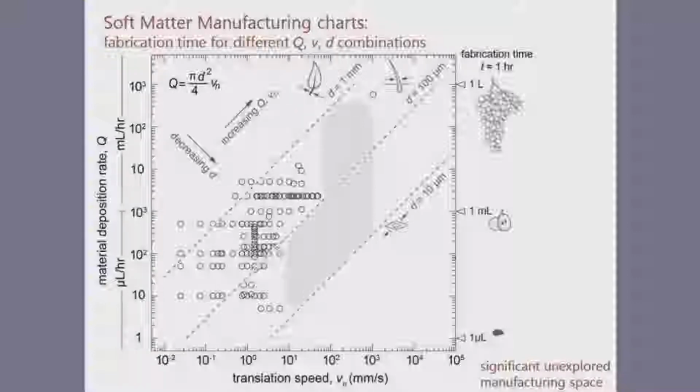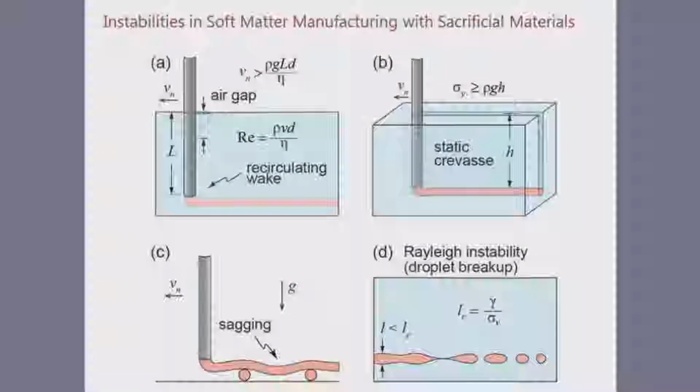And here we demarcate a region of unexplored manufacturing space that is not achievable by current machines and lies where a lot of biofabrication is needed, where we need fine feature sizes performed in short times. It's clear that to create large objects with fine features, one of the direct paths forward is to move injection nozzles quickly.